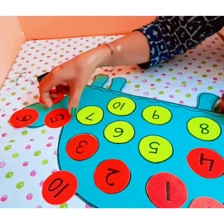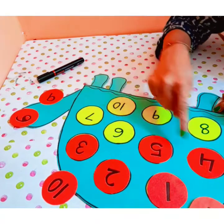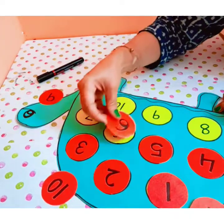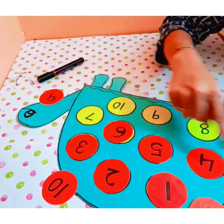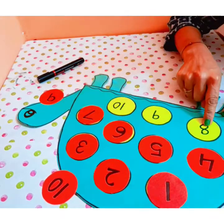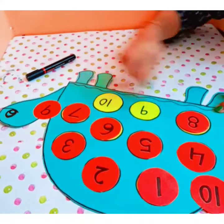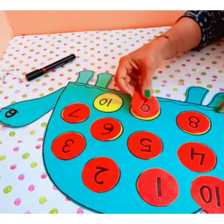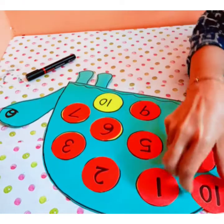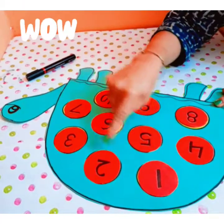5. We have 5 fingers in one hand. This is number 5. Next is number 6. This is number 6. Next is number 7. What comes after 7? Number 8. Next is number 9. And last one is 10. Number 10. Let's count.